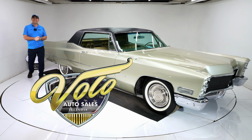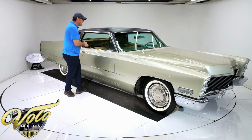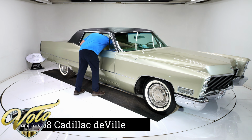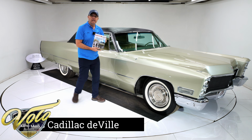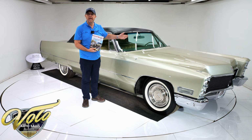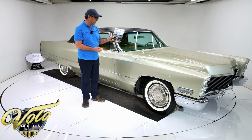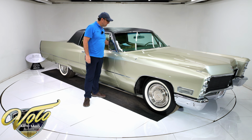We have a 1968 Cadillac Coupe DeVille. This is one of the 7 cars that we purchased from Original Parts Group. They're a supplier of classic car restoration parts. They have a catalog for many different models, including the Cadillac. And if that car looked familiar, well, that's it right there.